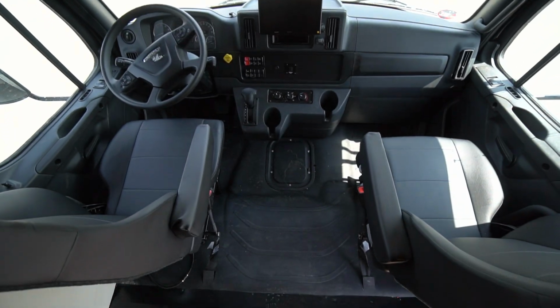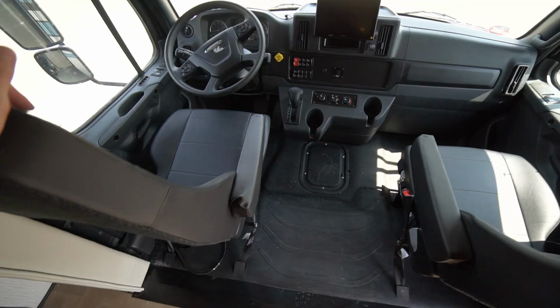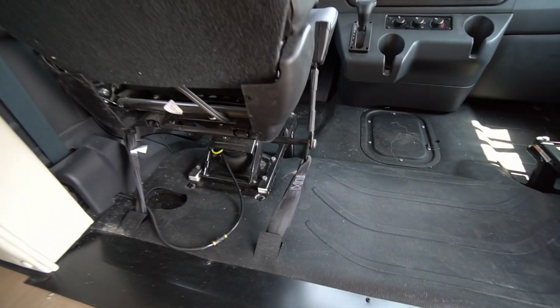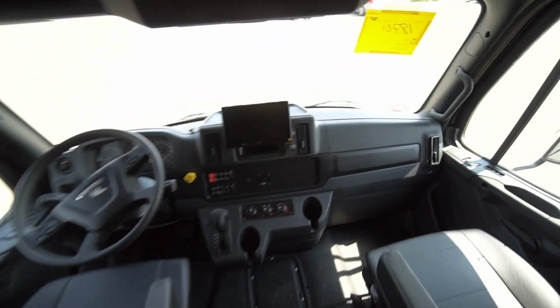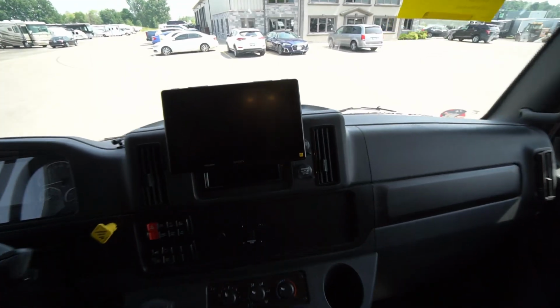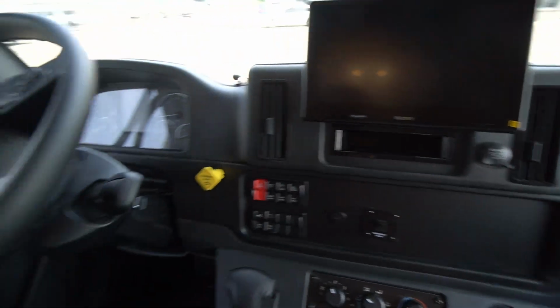This front area here is a nice large cockpit. As I've mentioned, you've got air ride seats for both the driver and passenger for a nice smooth ride. You've got this great front dash here with this nice large display for your backup cameras.